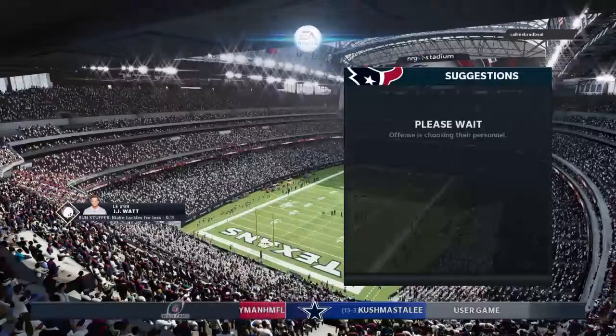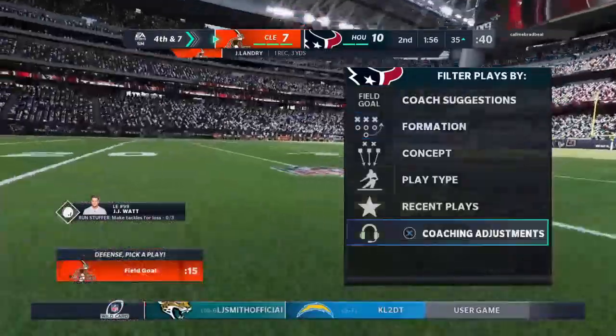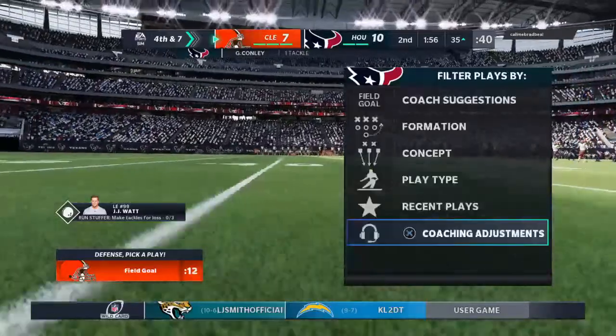Now the Texans will burn the first of their timeouts. It's just their first, so they'll have 2 remaining here before we get to halftime.